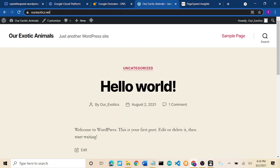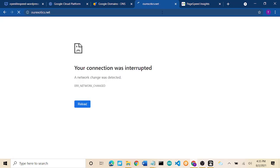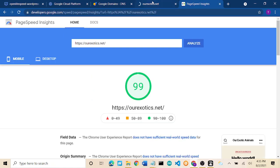If you notice, we go over here to our website, it is not going to be up anymore. And it's going to try. I believe that's where that TTL comes in, time to live, and it's just going to check for a little bit. And, all right, it's not there. Connection was interrupted. Error, network changed. Network change was detected. So now this over here is going to be 0. It's not going to load.